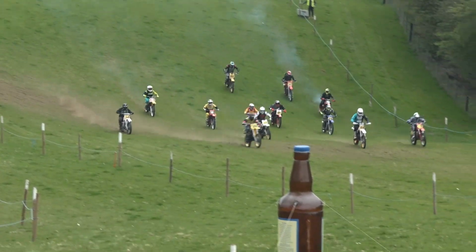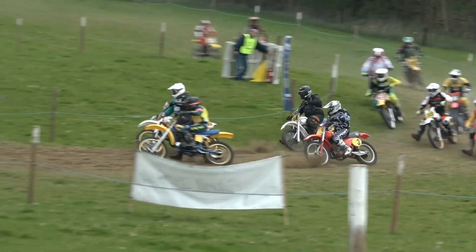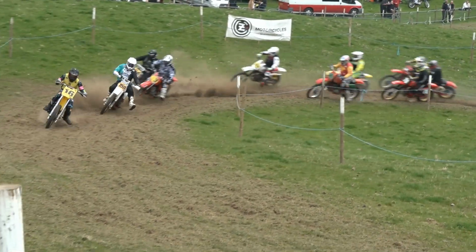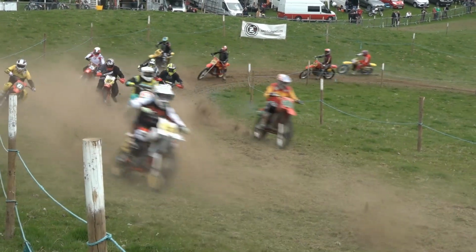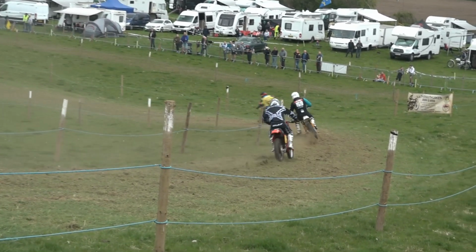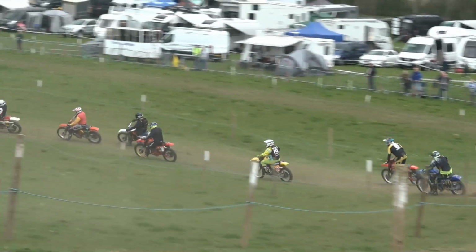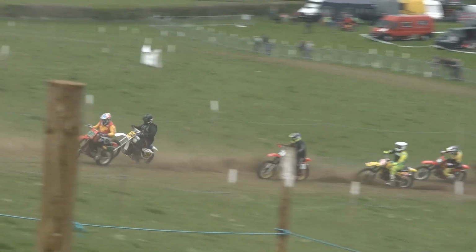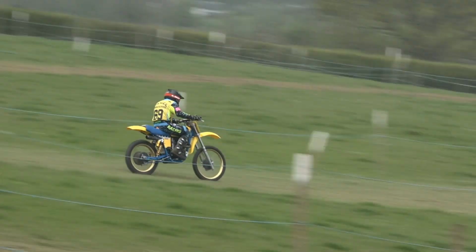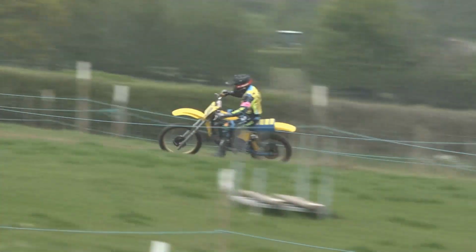Looks like number 16 has made a fantastic start there down on the inside. That looks like that could be Stephen Shuttleworth on the big Yamaha 4-stroke. That was another bike that we had a look at in our paddock walkabout. So it is indeed number 16. That's Stephen Shuttleworth in first position. I think it's number 159 in second. I think that was Kevin Allen on the big KTM 4-strokers. So Stephen Shuttleworth certainly off to a flyer on that Terry Mead built chassis.